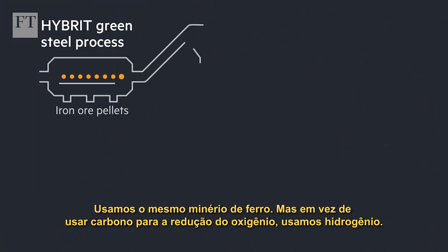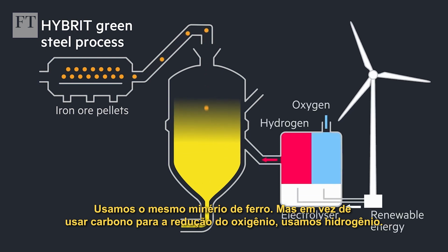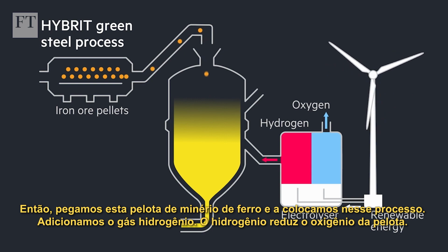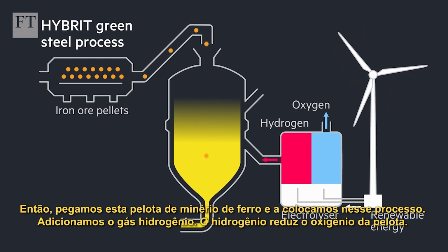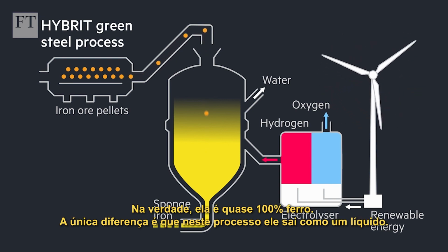We use the same iron ore, but instead of using carbon to reduce the oxygen, we use hydrogen. So we take this iron ore pellet, we put it down in this process, we add the hydrogen gas, and then the hydrogen gas reduces the oxygen from the pellet, and the rest product here is water, and then we get a sponge iron pellet that is actually almost 100% iron.